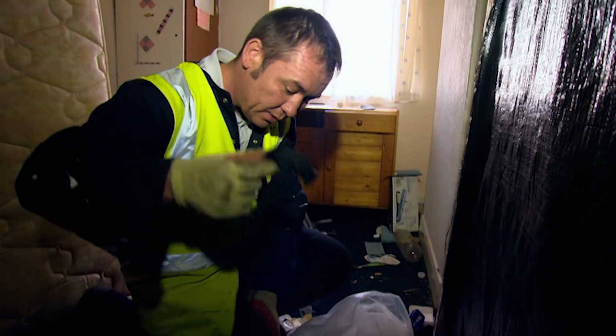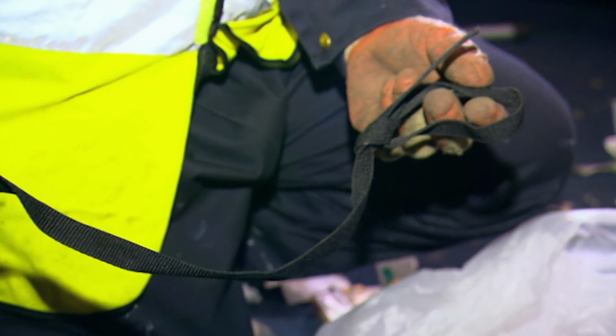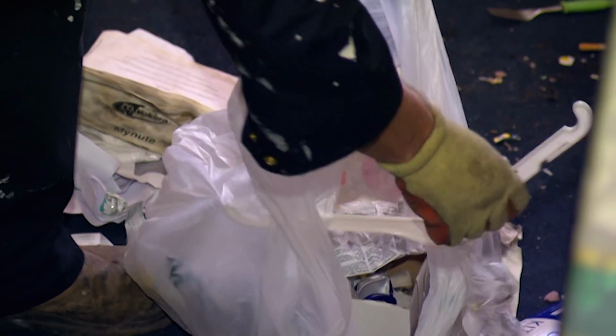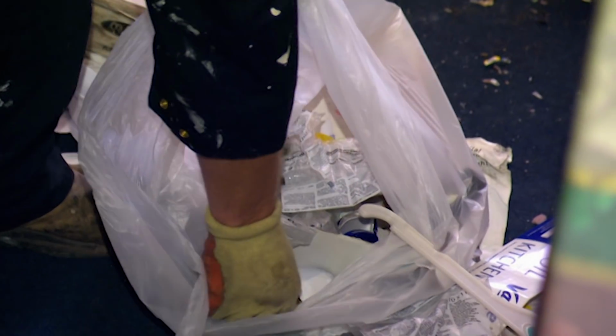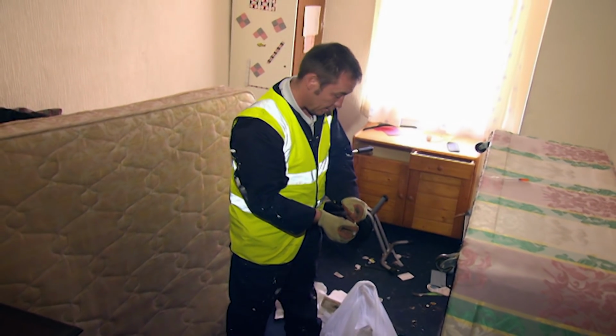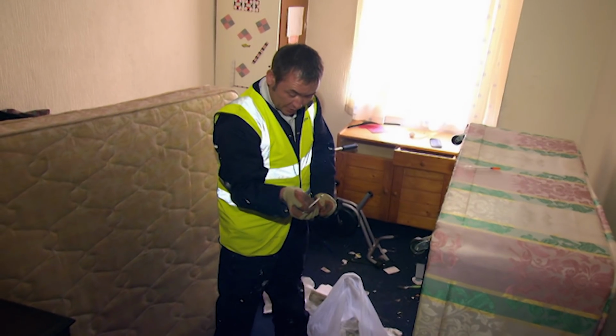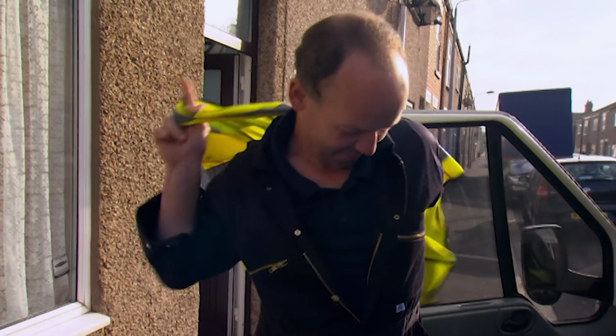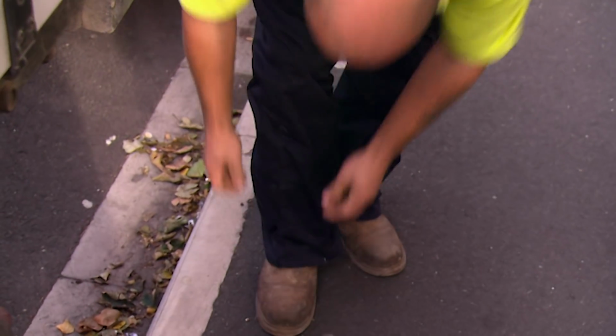There's more needles in here. I've been using that to tie their arm up for when they inject or wherever they're injecting to. Yeah, there's loads in here. Simple example, you get a normal carrier bag where you can just pick it up with your hands, needle straight in you, and this one's actually used as well. Rob has now completed his risk assessment. It's going to be dangerous.